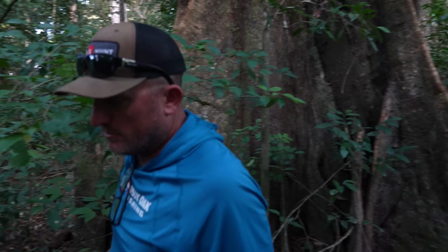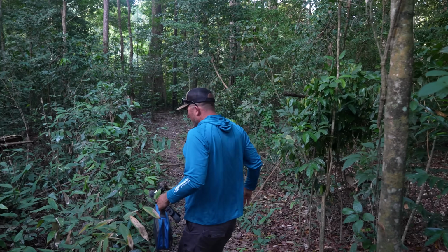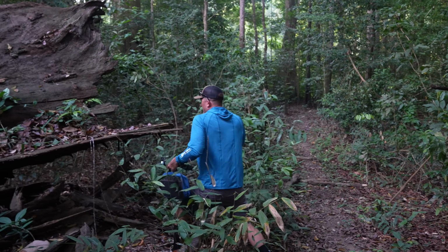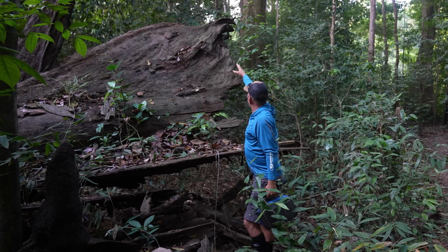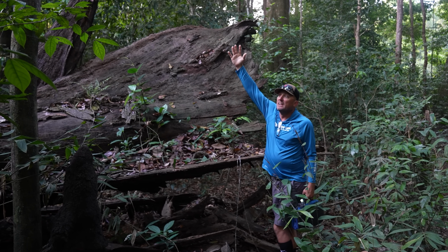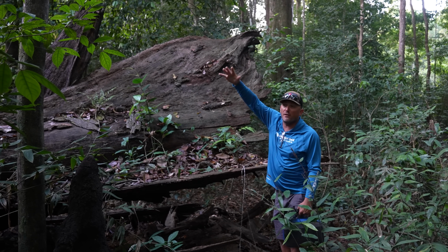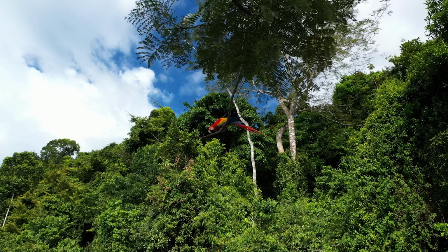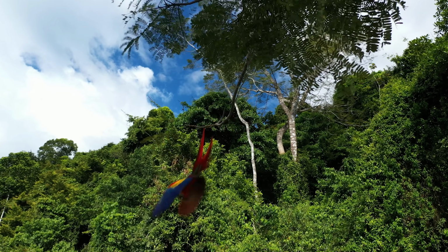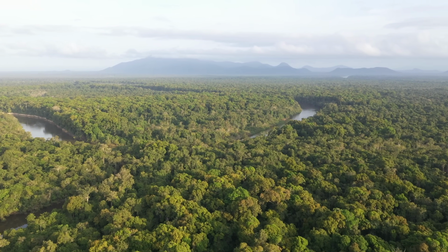But then, if you turn and look right over here, this is a huge tree called a mora tree. These are both mora trees. Look how massive this thing is, and it fell over. When it falls over, it opens up a big gaping hole. Sunlight comes in and you start getting a bunch of undergrowth and vegetation, and it's just a huge circle of life.